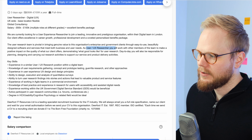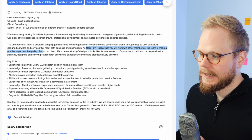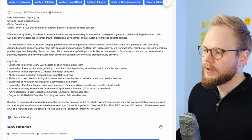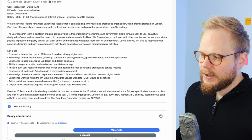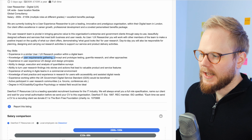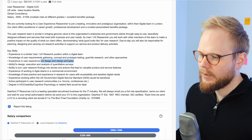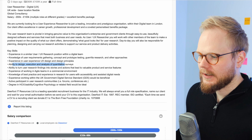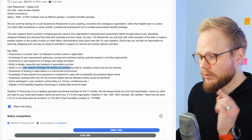As a UX researcher, you will work with other members to make a positive impact on quality of what our client offers, demonstrating what good looks like for user research, which is quite vague, but then we can see exactly the key skills, which is representing user research in a digital team, requirements gathering, concept prototype testing, guerrilla research, other approaches, UX design and design principles, ability to design, execution, analysis of quantitative surveys, ability to turn user research findings into stories and actions, which is super important.